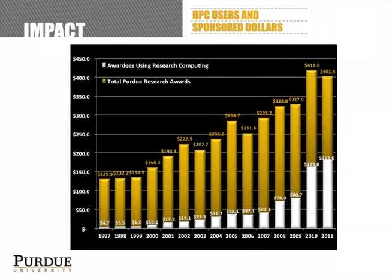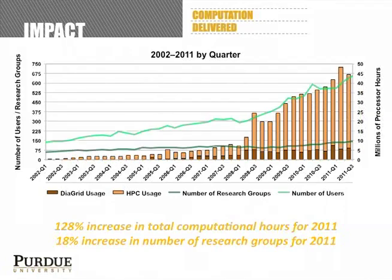So this chart shows the total. The yellow bar is the total research award money coming into the university, and the white bar is how much of that has gone towards our community cluster model. So you can see that we've gone from, in 1997, only a fraction of the computing research money that was coming into the university going towards centralized assets. Now we're up to about 50% in 2011, and we expect that to grow. And this is just a slide showing how we've grown in terms of core count and processor utilization.